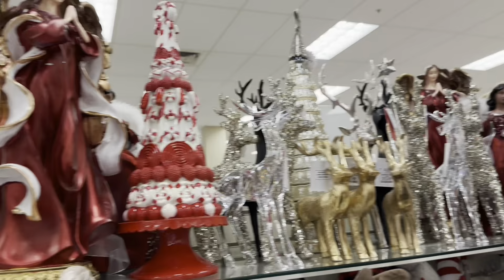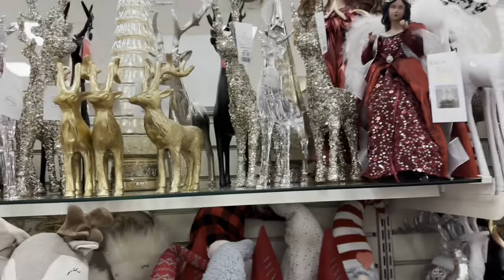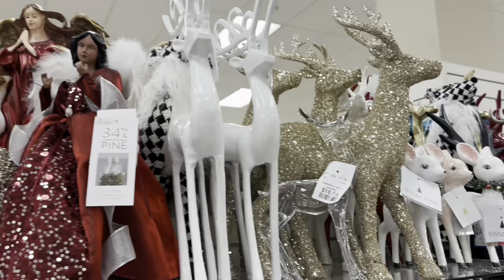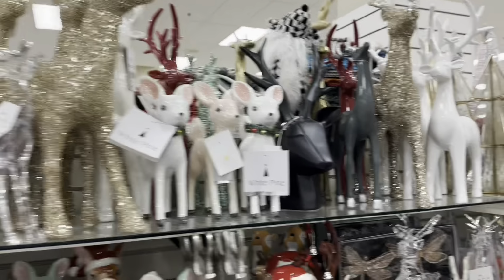I'm wondering if I really want to even take stuff out, because it is a jammed pack. It almost doesn't make sense.